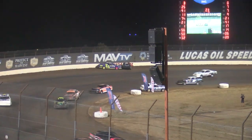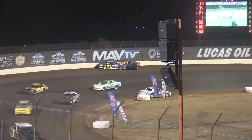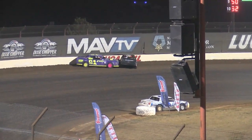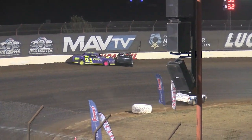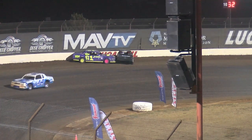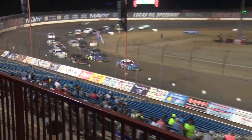Oh, boy. Oh, and then Todd Staley loops it around at the bottom there. He might have had help. I'm pretty sure the 91 had help. Yeah. Just going out on a limb there. We go off at turn 4. We are back to racing.